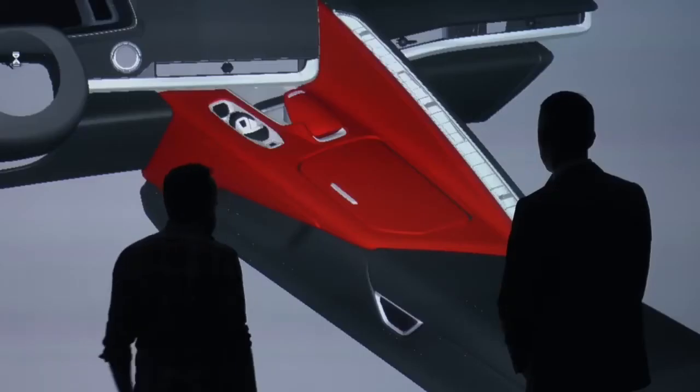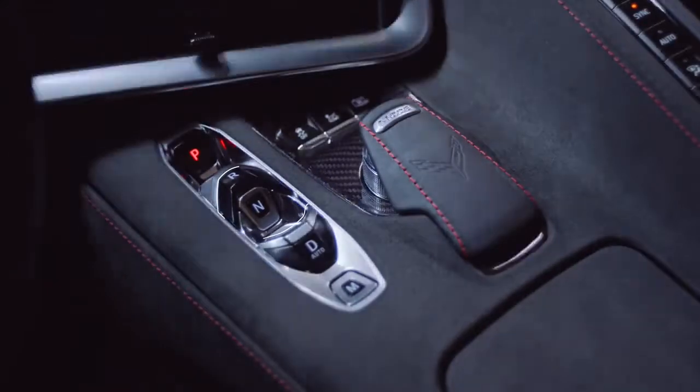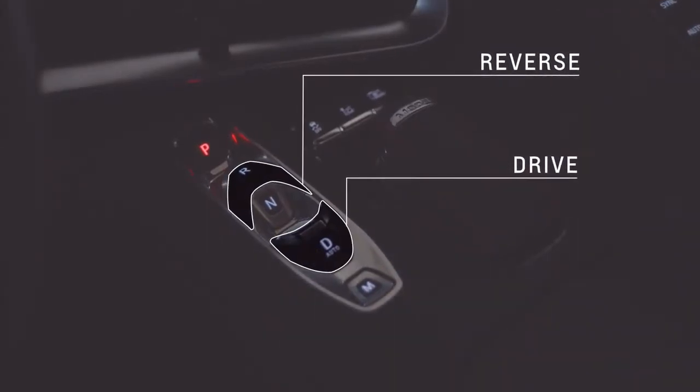One thing we're really proud of is our electronic transmission range select, what you normally think of as the lever that goes from park, reverse, neutral, drive. We wanted to come up with a design that really was fundamentally intuitive to use. So we've got two toggles that you're going to interact with the most, your reverse and your drive. Both are pull toggles, and they're almost mirrored versions of each other.